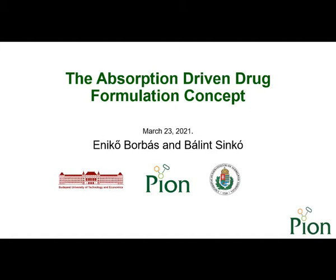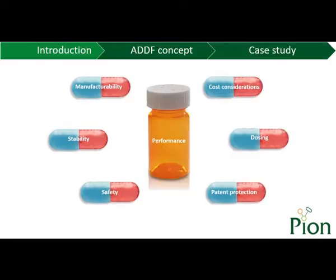Today we will be discussing our recent work on absorption driven drug formulation. The goal of formulation development is to create a complex drug delivery system for the API that meets numerous criteria. These criteria include manufacturing, stability, compatibility, safety, economical, legal, or performance-related metrics. In order to be successful, a formulation and a drug product must meet all of these criteria.